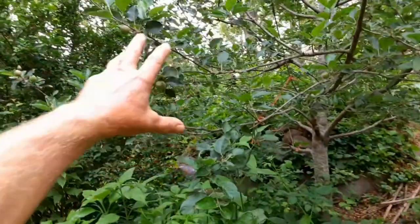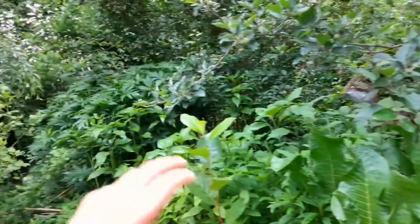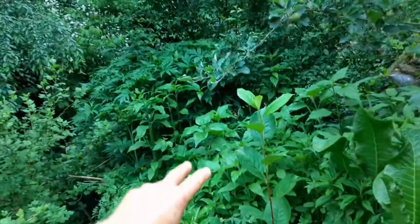This is loaded with apples, horseradish, elderberries, sochan, Jerusalem artichokes, Aronia berry, strawberries down front, gooseberry, and on and on. Mushrooms down below.